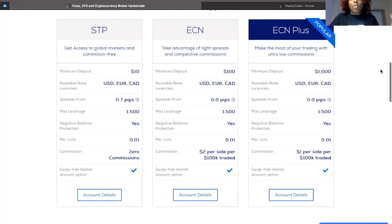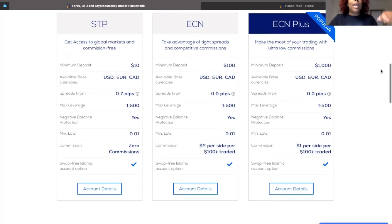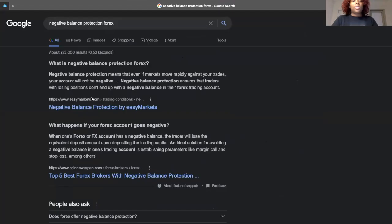I'll also go over that, but I just wanted to go over the different account types so you can have a familiar starting point for which account type you want to choose. In regards to negative balance protection, it's very important to know about it, because with some brokers, when you have a negative balance, the broker will ask you to deposit more money. If you don't comply, the broker can take action to collect the money you owe them. Negative balance protection means that you cannot lose more money than what is in your account, so you won't owe any money to your broker, which is a good thing.